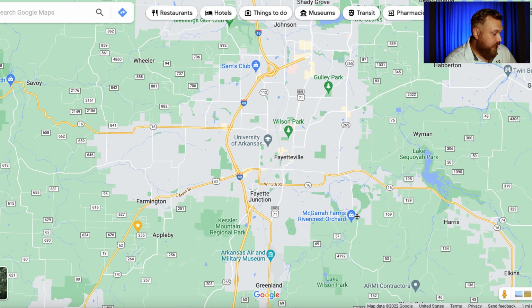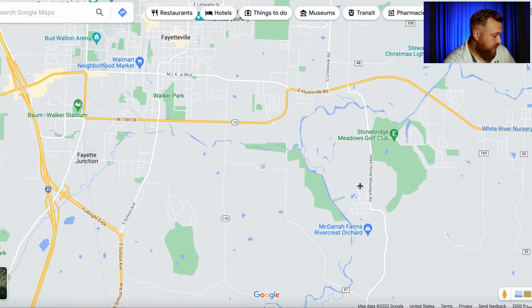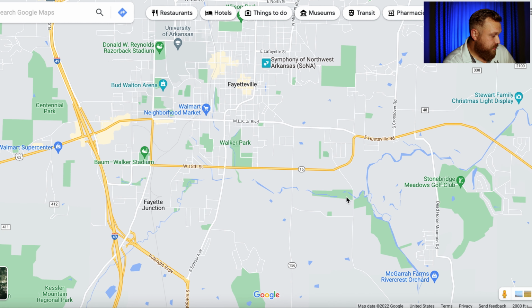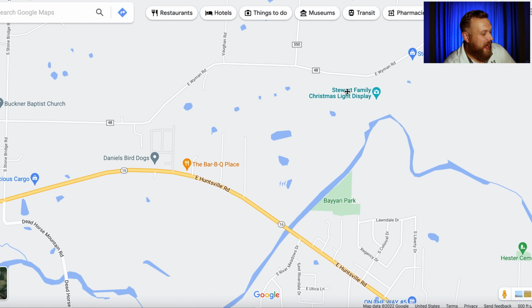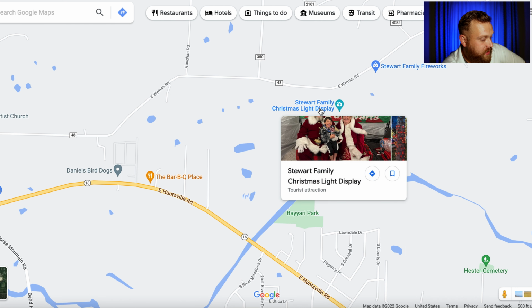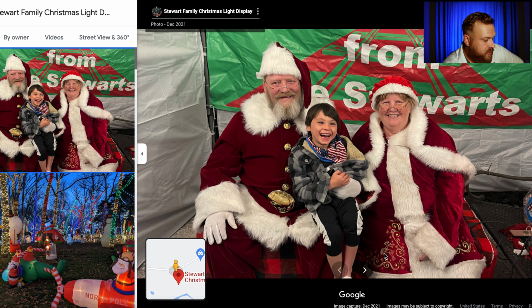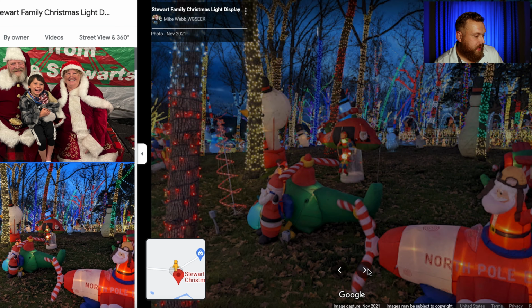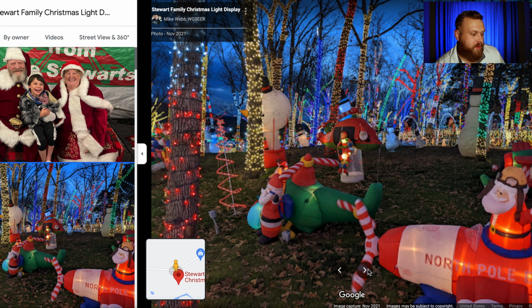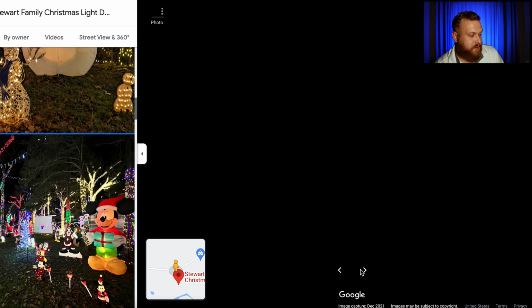One thing that me and my family really like going to, if I can find it here, I wasn't thinking about showing this, but this would actually be a good thing. As a family, we really like going to the Stewart family Christmas lights. This is an awesome place to take your kids. Oh yeah, tons of pictures. So this is what they put on. You can go here and ride camels, you can ride the train, just a lot of fun stuff for the kids around Christmas time.